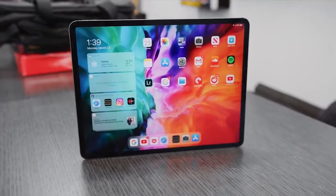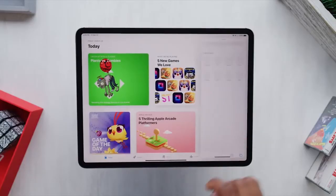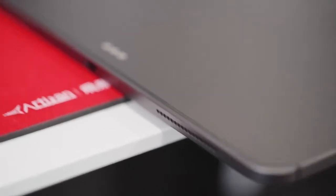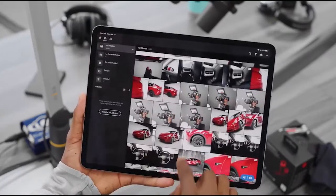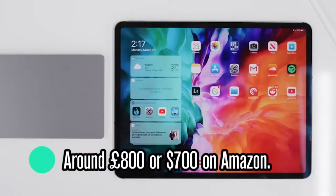The display is an 11-inch liquid retina display with ProMotion tech and True Tone colors. The beast battery of this tablet can last up to 10 hours at full capacity. It also has 4-speaker audio with a wider stereo sound. The only fault you might find on this device is that it is expensive. You can get it for around £800 or $700 on Amazon.